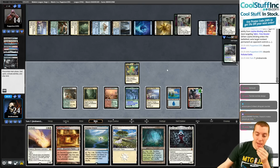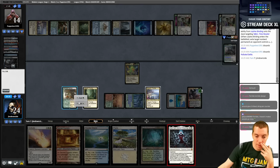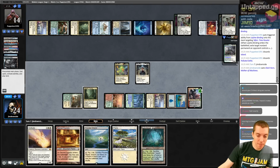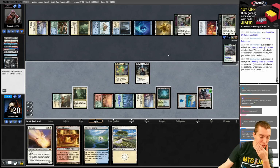So, Omnath, Elesh Norn. Elesh Norn's kind of cool. I mean, we're just gonna play Elesh Norn. I get 2 Omnath triggers. Just gain 8 life. This 8 life is really gonna help us out here. Alright, so yeah, the numbers are just in the wrong spot. They're on the card, not on you, like experience counters.